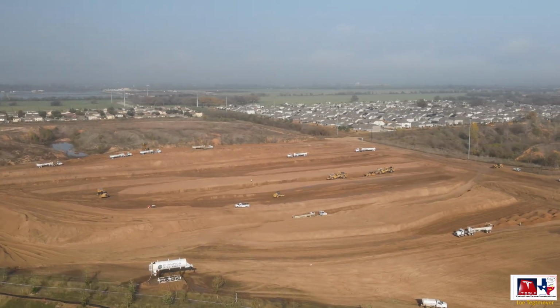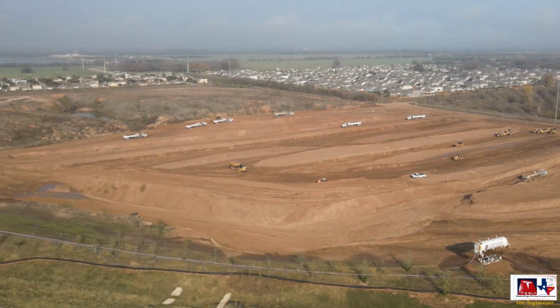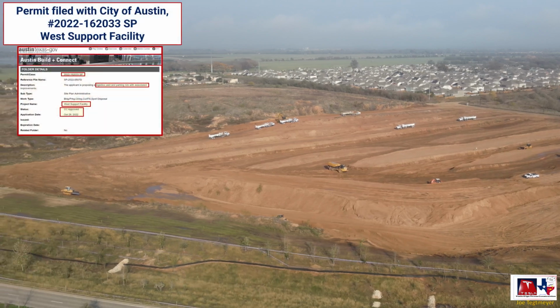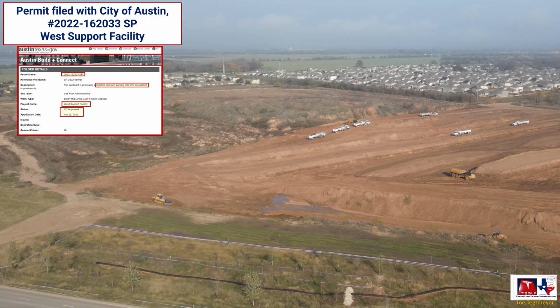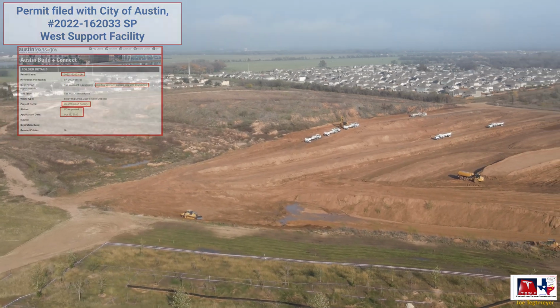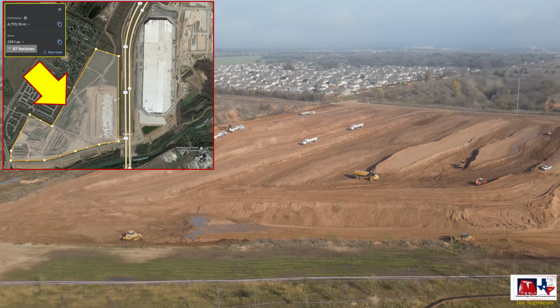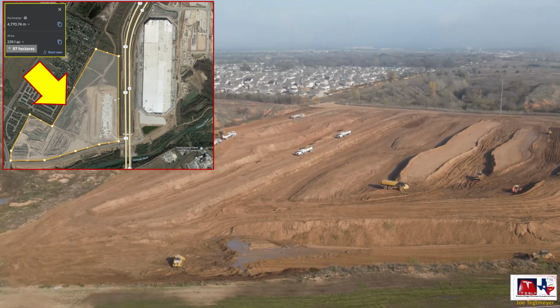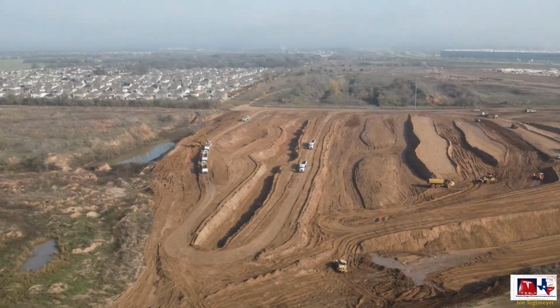Now, I discussed this on my previous video in depth, so I would recommend you take a look at that for more information. But brief highlight, this permit was filed with the City of Austin. It's for the West Support Facility. It's approximately 240 acres or about 97 hectares, and this map gives you an idea of just how large this section that you see being prepared today will eventually become.